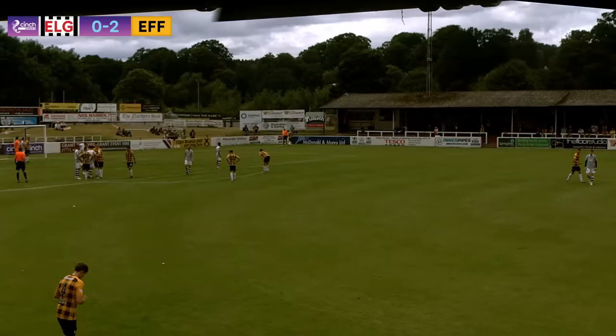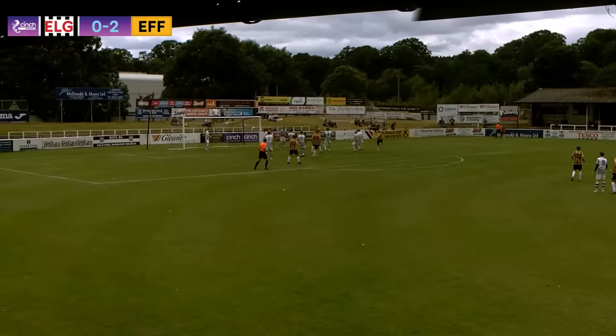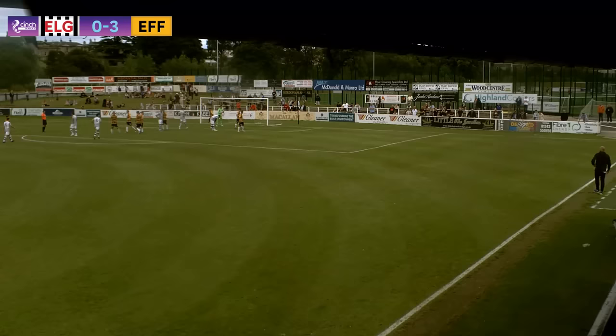A little note to the number 4. Not quite sure what he's meant to do with the note once he's finished. Maybe meant to eat it. Anyway, here we go, corner. That's a low one, but Scott Mercer running in there and it's in. Scott Mercer! Great run by the fullback, got in front of them and he's fired that into the net to give East Fife a 3-0 lead. It's a disaster for Elgin. There's a cry of come on Elgin, roars out from the stand.